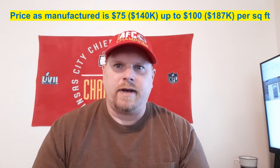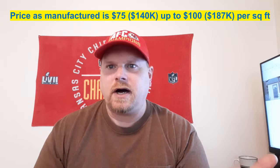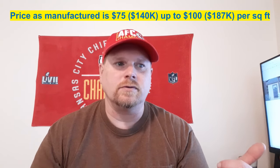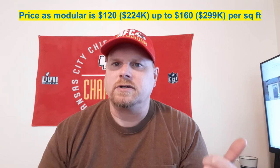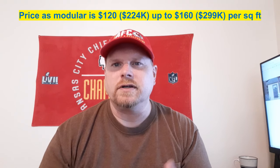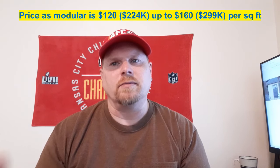And as a manufactured, this home would range depending on options anywhere from $75 a square foot all the way up to $100 a square foot. So that makes it pretty affordable. Okay, so as a modular, this one would range from $120 a square foot all the way up to $160 a square foot. So depending on which way you go, this home could be either really affordable or you could spend a fair amount of money on it. Of course, as a modular, there's extra fees, like cranes and foundations and things like that. So that's why they cost a little bit more.